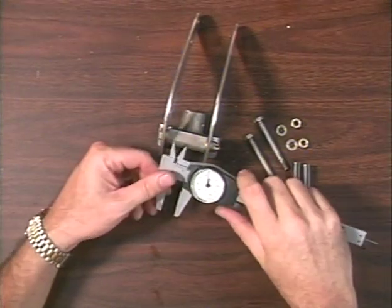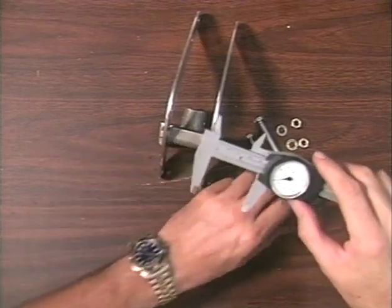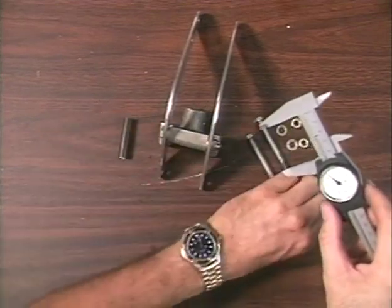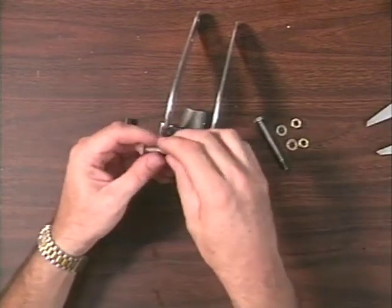Make sure that the actuator arm spacers are of equal length and that they match the dimension of the pivot casting and the two washers. Complete the assembly.